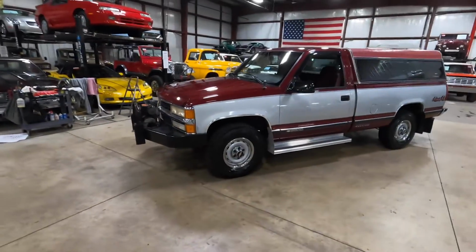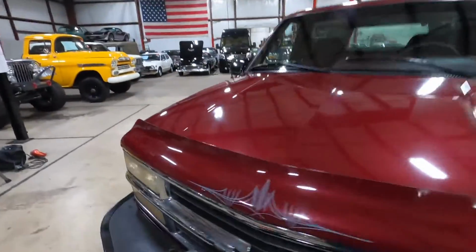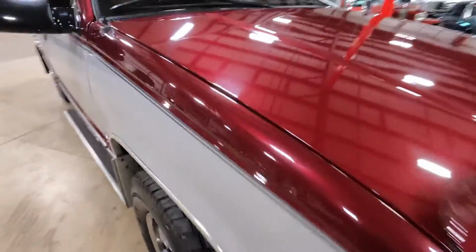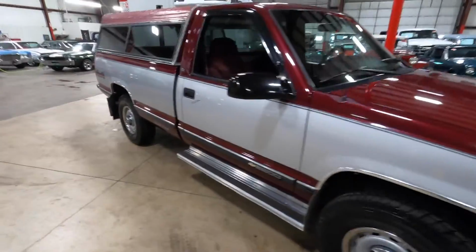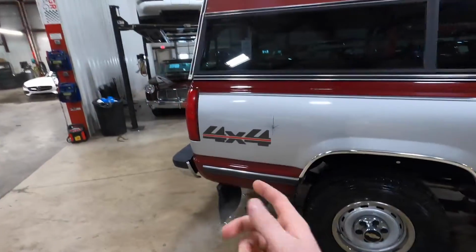So overall, the 2500 shows very, very well. It's only got, I think, 55,000 miles on it. If you get up close, you can see swirling in the paint. But overall, the truck does show very, very well with the two-tone silver and burgundy. It is 4x4.